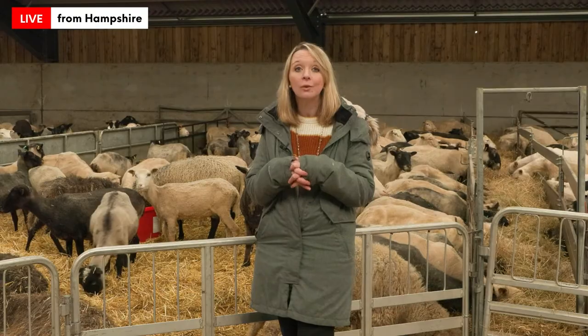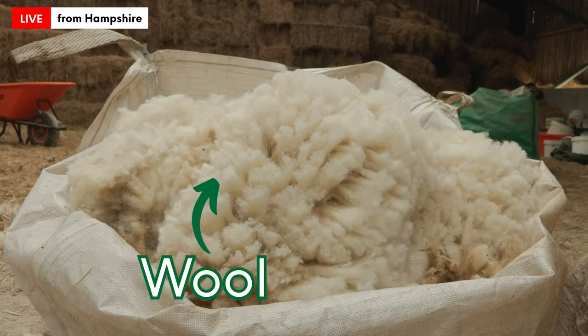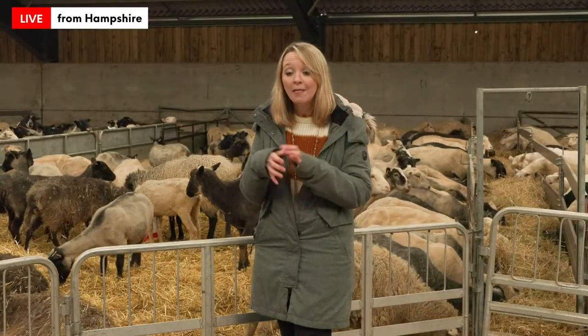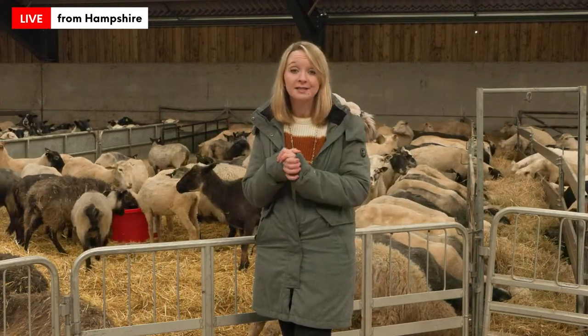Today we are going to be learning all about wool, we are going to be learning all about the features of wool, and we are going to be learning all about the uses of wool that range from the very bottom of the seabed all the way to outer space.